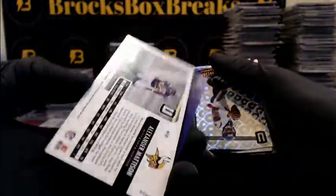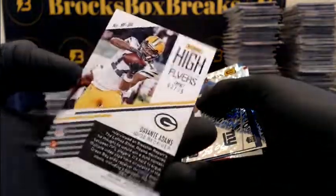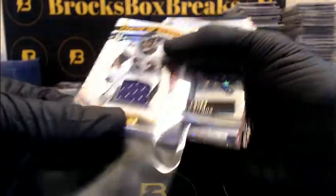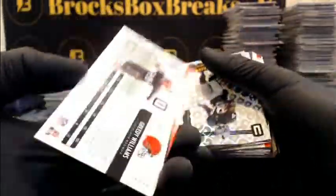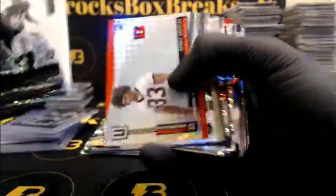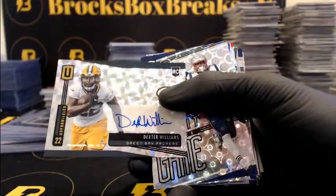We got Madison for the Vikings to 129. Haskins for the Redskins. McSorley to 75 for the Ravens. 75 Adams for the Packers. Yeah, Lewis going out to the Ravens. Feats of strength. Yeah, Casey for the Titans. Yeah, Williams going out to the Browns to 129. And very nice, Williams going out to the Packers, a 25 rookie autograph.